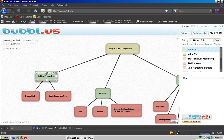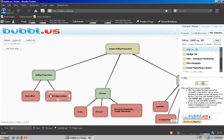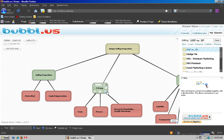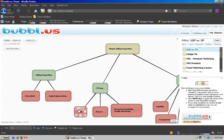So anyways, the selling proposition is what you don't want to have. You might need to include information on being diversified or aiming for capital appreciation, but that should not be the thing that you try to promote as what makes you different. You have to dig deep, dig further. There probably is a great reason why you started your fund. You have to find that and explain it in a professional way within your marketing materials, in a very concise way. Usually, the unique selling proposition is made up of 3 different things, a combination of these 3 ingredients.